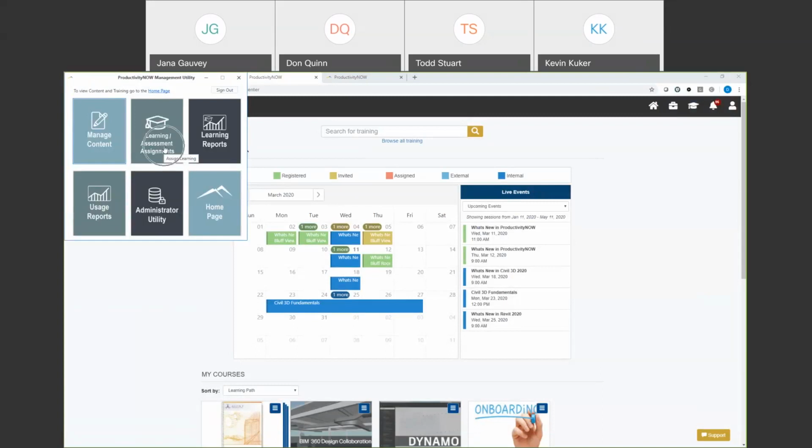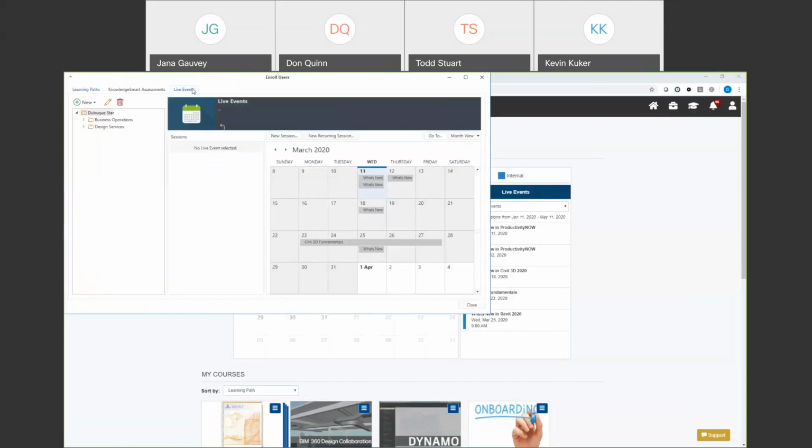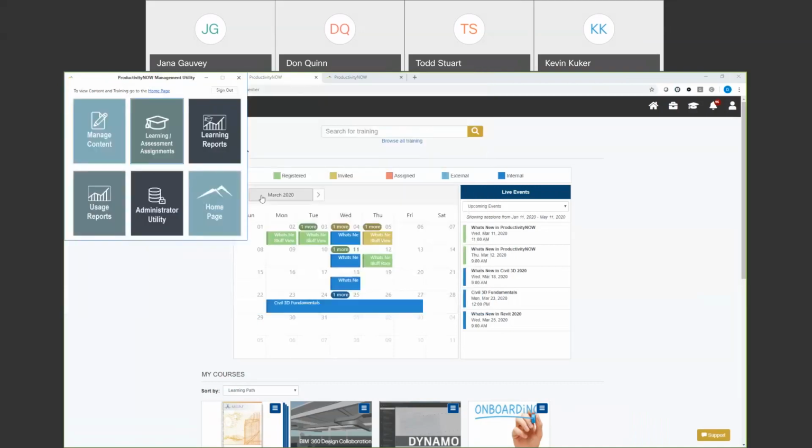So if you'll notice right here, if you go into Learning, Assessments, and Assignments, we did add the Live Events tab here as well. And this is in case you're not a content manager. Okay, let's say you don't have that platform permission to create content. You can still come in and you can still add sessions to the calendar and invite users and enroll users into events. All right, so that you'll see from there as well.